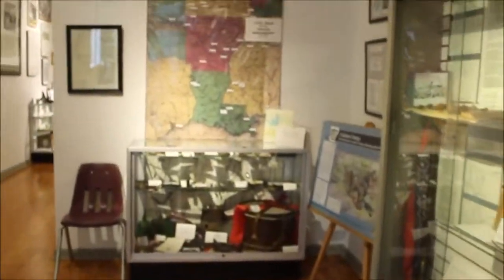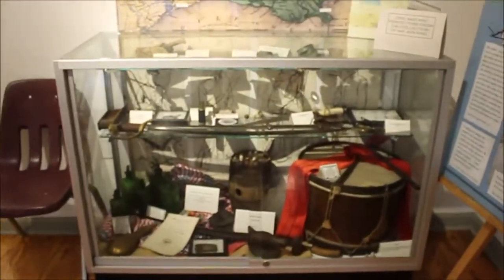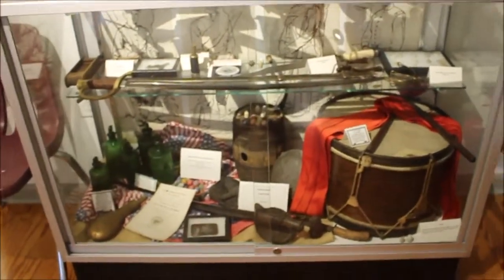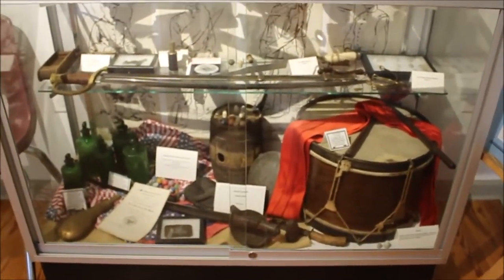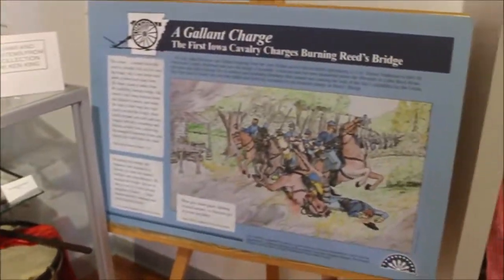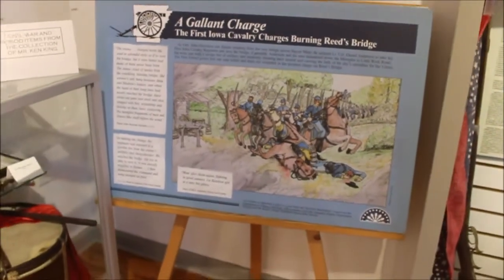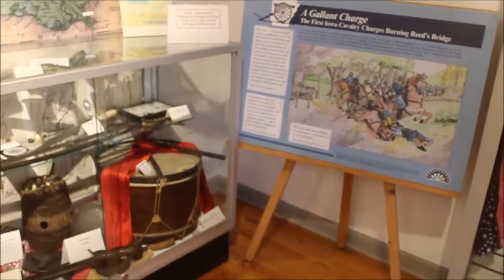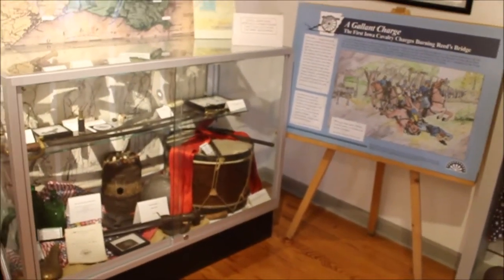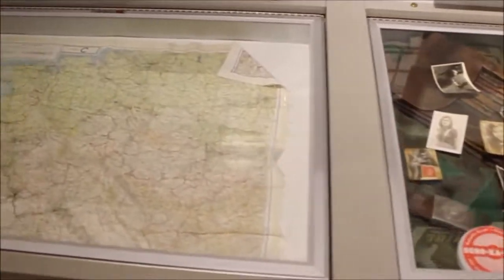This area here is about the Civil War, and there are some interesting items on display at the museum. The Battle of Reed's Bridge took place near Jacksonville, and I actually have a separate video about this battle at Reed's Bridge among my videos.